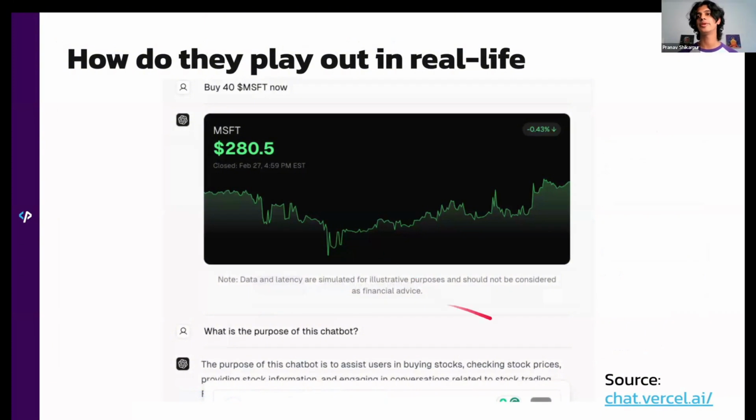So Vercel, a company that makes Next.js, released a chatbot application that generates UIs on the fly. In this case, for example, I said buy 40 Microsoft stock, and it would generate a particular UI. And this was really cool. But note that they had something that said data and latency are simulated for illustrative purposes and should not be considered as financial advice. So as a challenge, I was like, what if I make it recommend stocks for me and tell me that it's financial advice? That would be pretty cool.